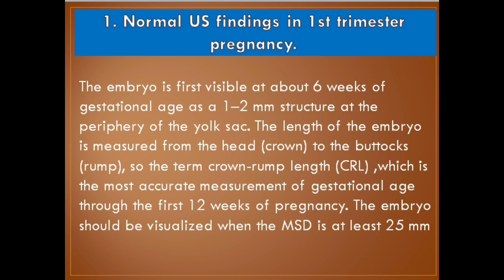The embryo is first visible at about 6 weeks of gestational age as a 1 to 2 mm structure at the periphery of the yolk sac. The length of the embryo is measured from the head, crown, to the buttocks, rump, so the term crown rump length, CRL, which is the most accurate measurement of gestational age through the first 12 weeks of pregnancy. The embryo should be visualized when the MSD is at least 25 mm.